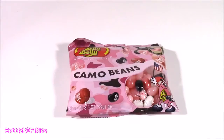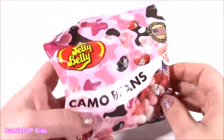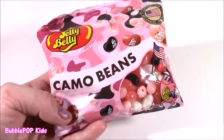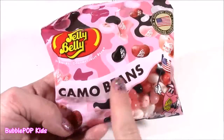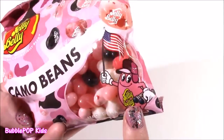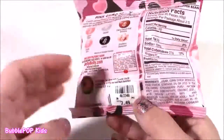Just earlier in the Bonanza, we tried the Jolly Rancher jelly beans. We have some more, except this time they are Jelly Belly camo beans. I've tried the camo beans before with the regular green, orange, and brown, but we get the pink ones today. Oh, and look at this little pink jelly belly, all patriotic with the flag. Looks like a little Girl Scout or Cub Scout.